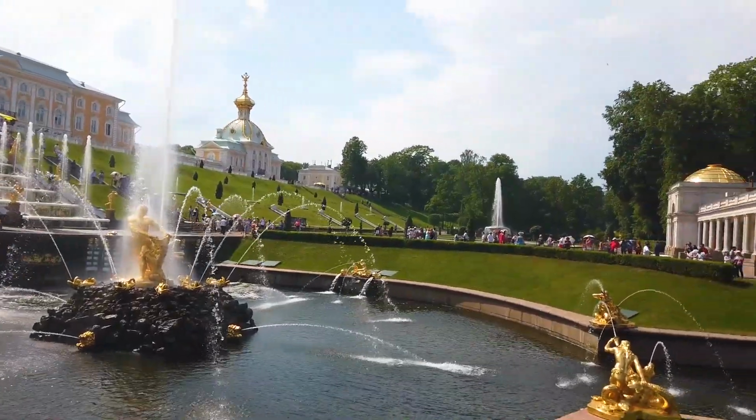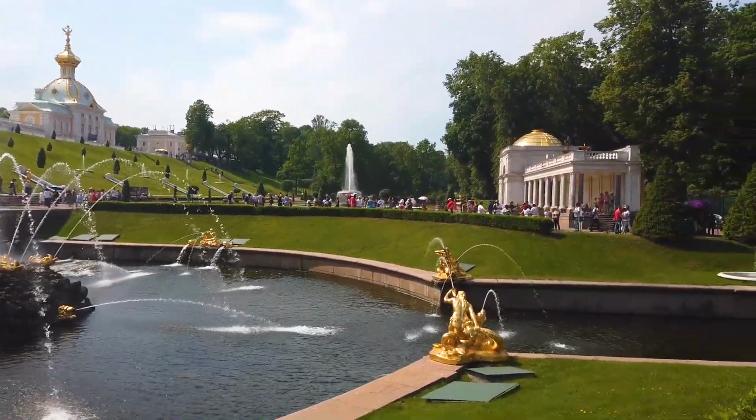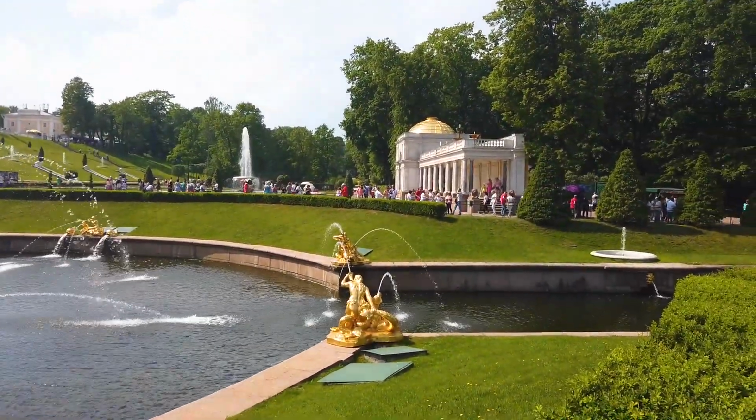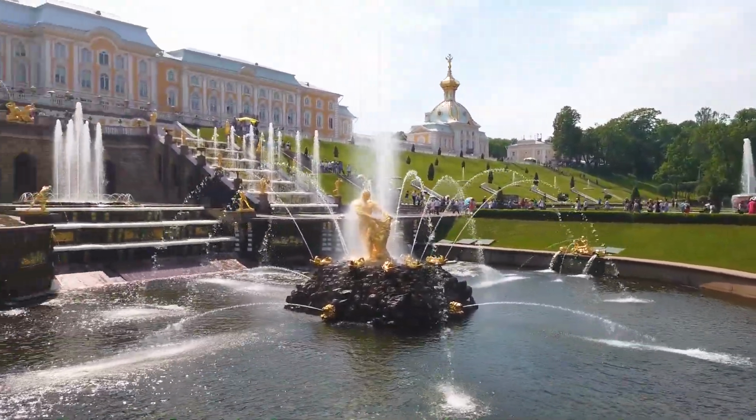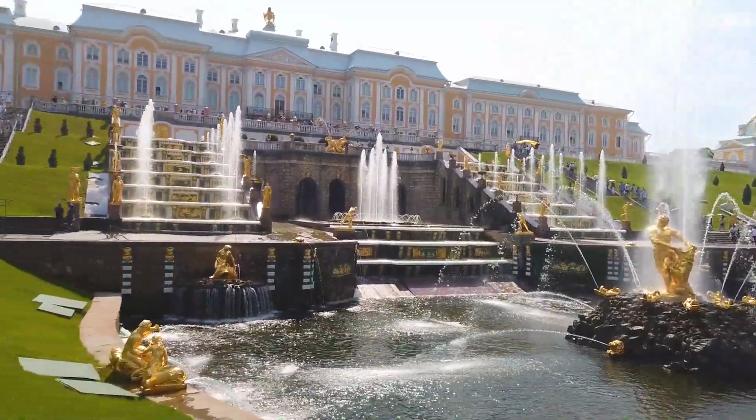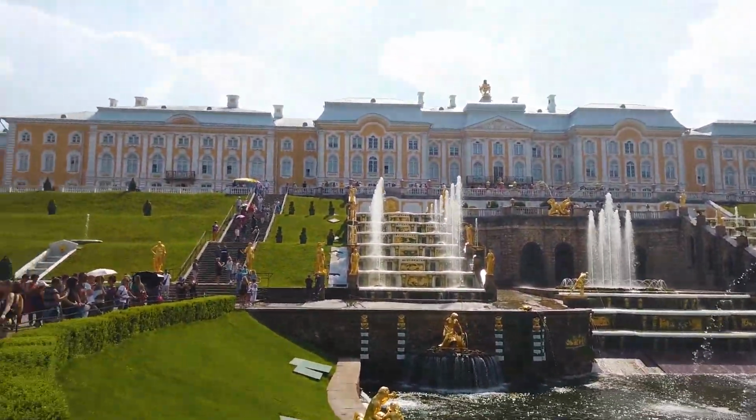And here's this Samson Fountain. It's awesome. It's super awesome. I don't know, was I able to capture that on camera? But just, I'll let that sink in for a minute.